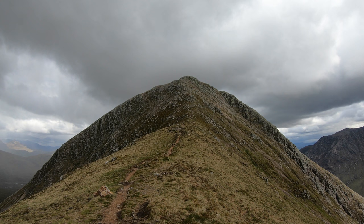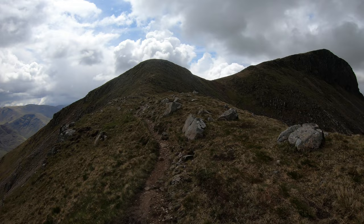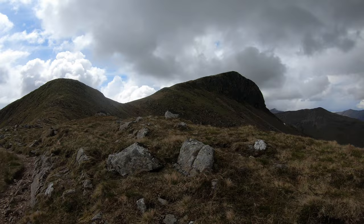Looking back off where I've just dropped off. Looking into Glen Etive, the valley. And this I'm going to make my way up to this top. You can see where my path down the mountain is, just a dip between the two lumps. So I'm going to be climbing up there for the final Munro.